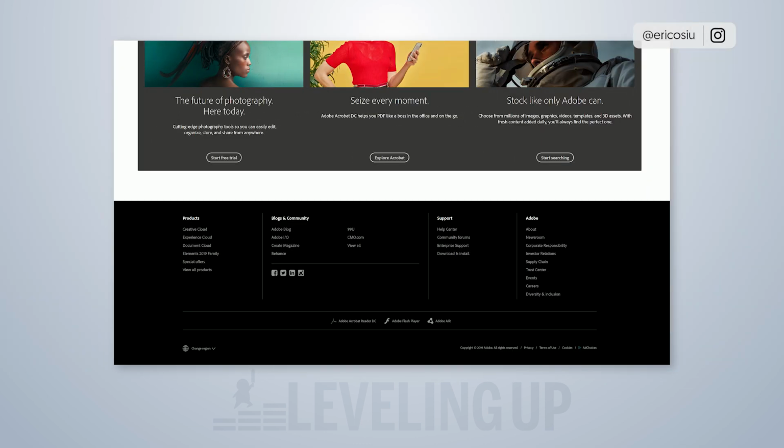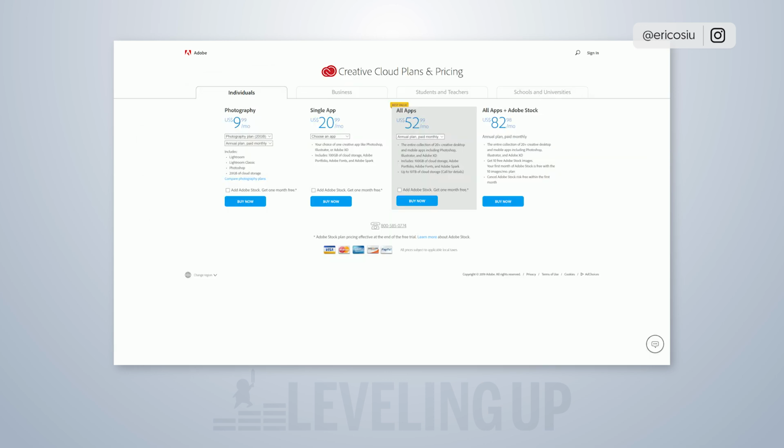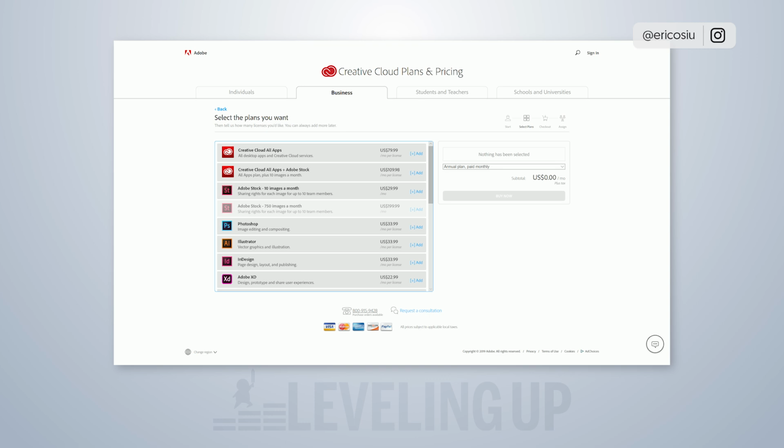I think overall though, it's a very simple type of design. Now when I click on start free trial, I think it's great. It gets to the point on the homepage and it's like, hey, start your free 7-day trial. And I like how they segment it by individuals, business, students, and teachers. And if we go by business, they have a bunch of different pricing plans as well.